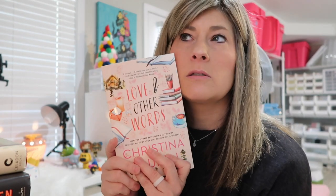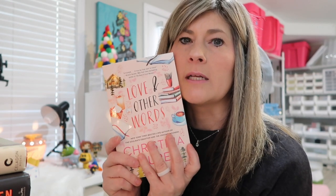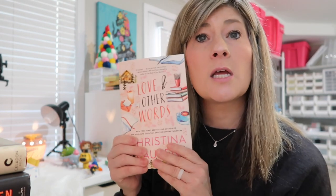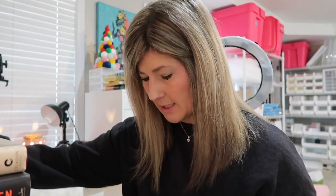Love in Other Words. I don't really have any words to even say, but read it. This is another one of my all-time favorite books, and I want to read this again. And I'm going to tell you, it was almost 403 pages, but you guys, this book is so good. I cannot recommend this book enough. Read it. I'm telling you, read it.